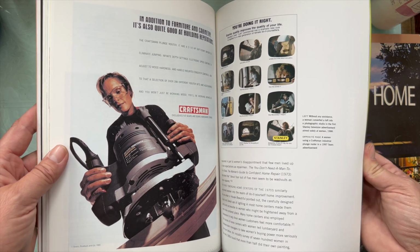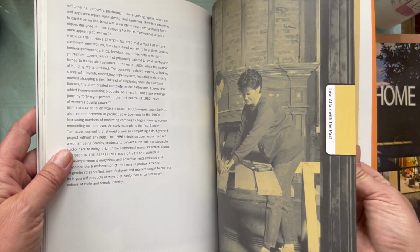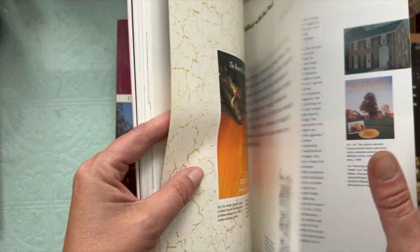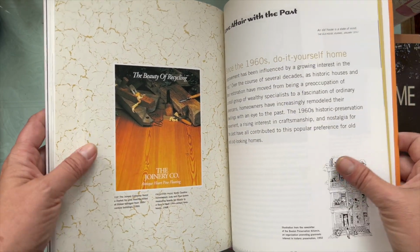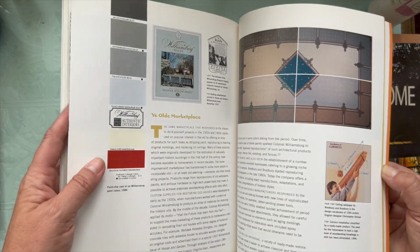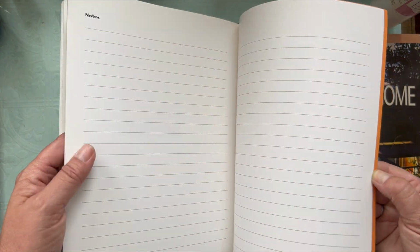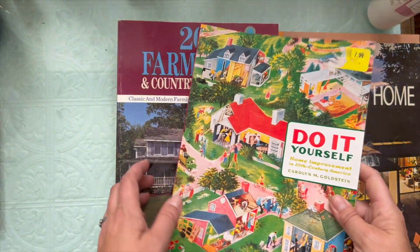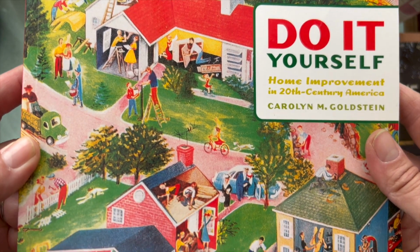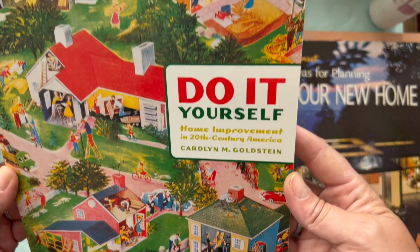1995, we're encouraging women to get in there with the power tools and not just leave it to the men. The beauty of recycling. Us junk journalers, we know that. We know about the beauty of recycling. The cover on this one is so fun too. Look at them all doing all their little projects. All of those weekend warriors working on their houses.